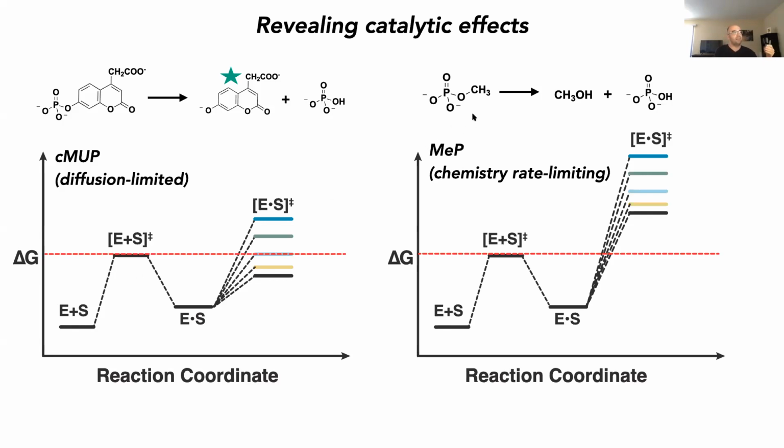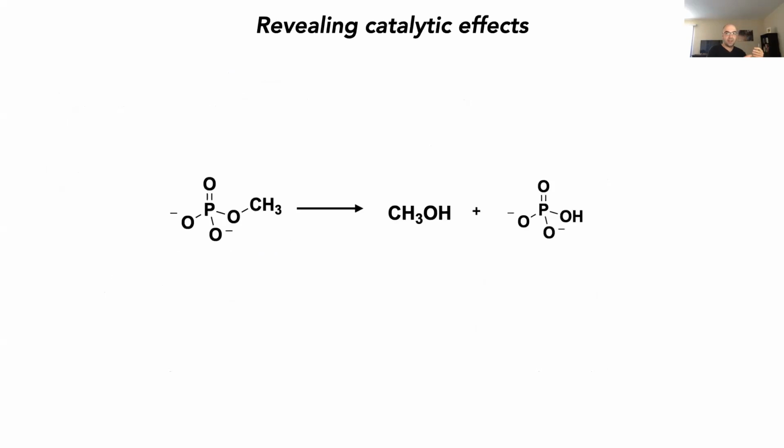Now in traditional biochemistry, we can get around this problem by using an intrinsically less reactive substrate. For example, an alkyl phosphate ester, such as methyl phosphate. Methyl phosphate is hydrolyzed to methanol and inorganic phosphate, and this reaction is less favorable, it's slower, and its chemistry is rate limiting for the wild type enzyme and all of the mutants. But of course, if we want to measure this on chip, it's going to be really hard in principle because neither methanol nor inorganic phosphate is fluorescent.